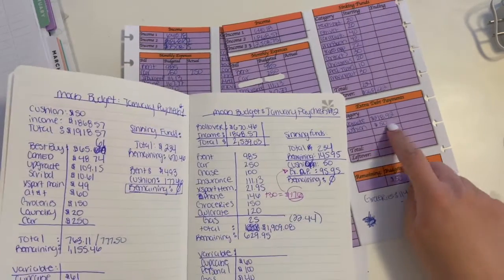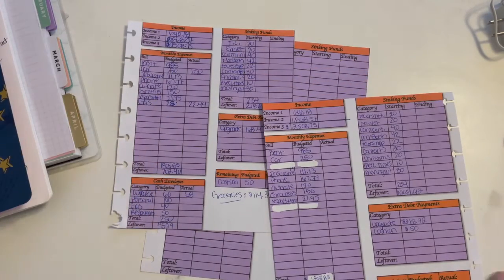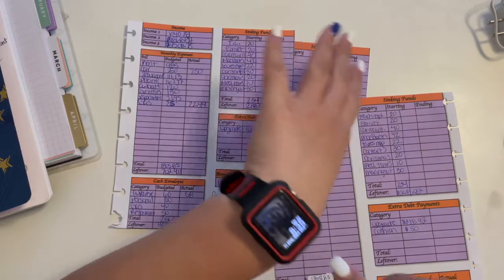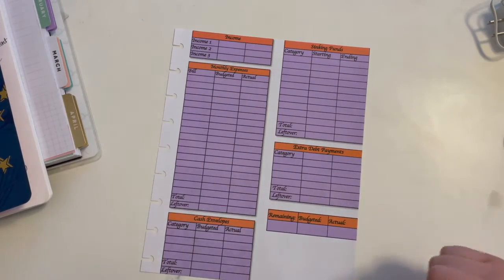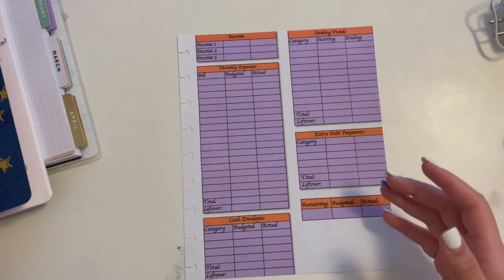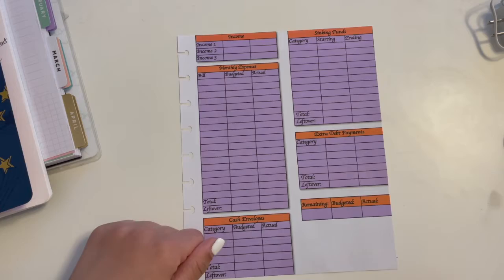I'm like, that does not look right. I still can't believe I did that. I realized that this morning. It is currently January 22nd. I realized that this morning when I was paying the Chase card and I came over here to my budget planner, I'm like, oh shoot. I knew I forgot something.